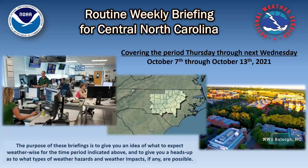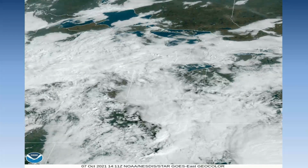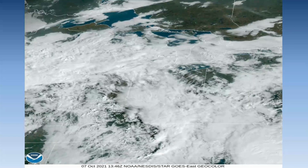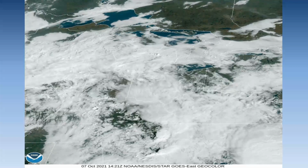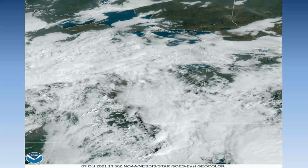What we are expecting, however, is a lot of cloud cover. You know, we saw this over the last couple of days, but we're generally expecting more clouds than sun, at least through the weekend, if not lingering into Monday.